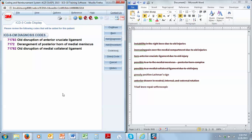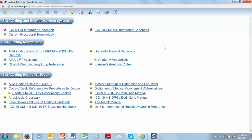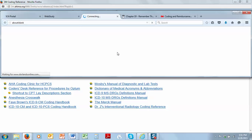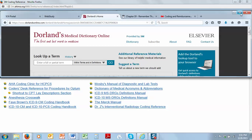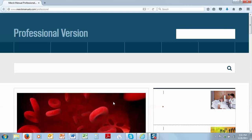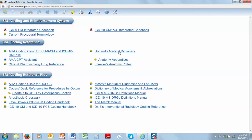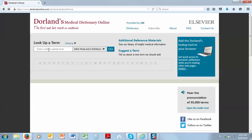Now we do have something over here that we just are not sure what it is. It's the Lachman sign. So let's go ahead and look it up in our references just to see what it is. So let's try Dorland's. Actually, why don't we try the Merck manual? Why not? No, let's go back to Dorland's. I think that'll be easier. Dorland's. Okay.